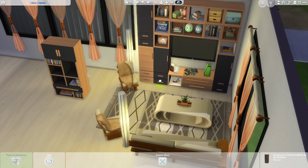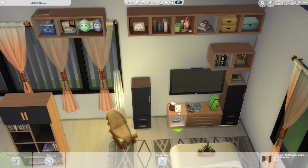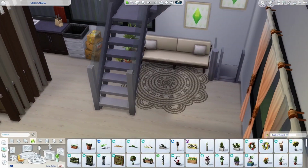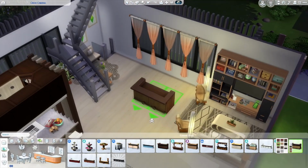So when changing the TV cabinet shelving, I struggled because I couldn't choose the single shelf. I don't know how to choose a single shelf without choosing the whole component. So I had to move a lot of stuff around to get it in, but I got it to work eventually.